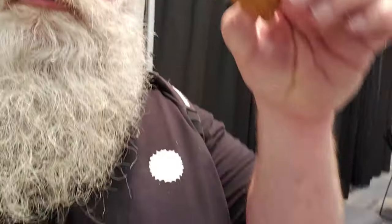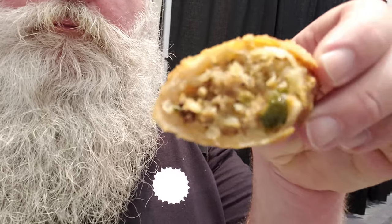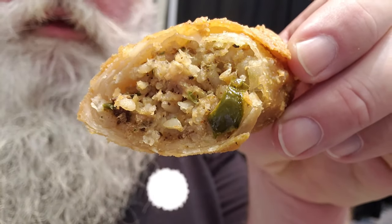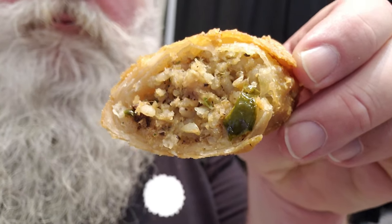Now, what I really wanted to try was the Boudin, because I have never seen Boudin in an egg roll form. Let's take a little peek here. So check it out. Where's the camera? There it is. You guys can see it's got all the meat and the rice, everything ground in there. It's kind of interesting. He said to put them with some sauce.